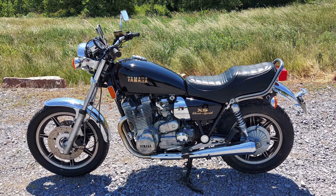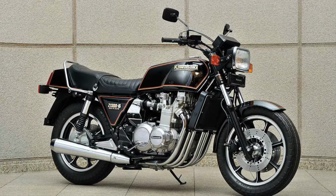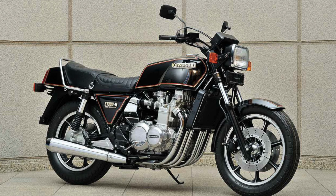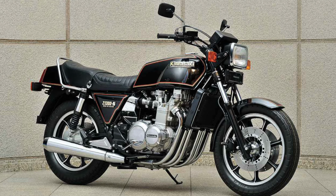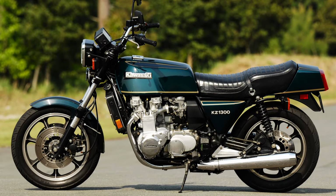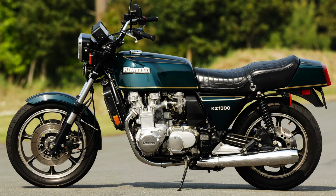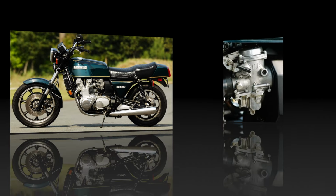The frame on the KZ1300 was a steel tube cradle type frame, and it actually had a cast iron section at the rear that held the rear swing arm, and it was very beefy, very over-engineered, and really designed to deal with the massive output and weight of the motorcycle. Wet weight on the KZ1300 was 709 pounds. That's for the naked version without fairings.